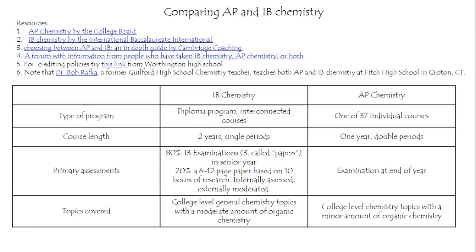The resources that were used to come up with this comparison include perhaps the final say on AP Chemistry, which is the College Board website. They're the people who create AP Chemistry and all the AP courses. The IB Chemistry website by International Baccalaureate International, IB International, it's a little redundant. And a site from Cambridge Coaching, a forum of people who have taken the course and what they had to say about it, which I encourage you to click on.